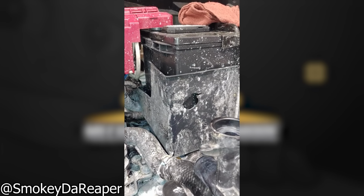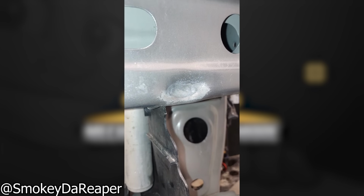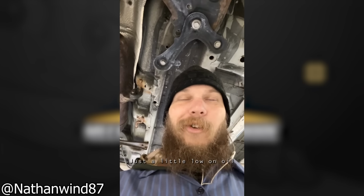Customer stated that the battery exploded. Battery's been replaced. I wonder what that's from. Oh boy, whoa. What's that from? Where's that from? Oh, I get it now. Customer states, I hear a ticking noise. You don't say.